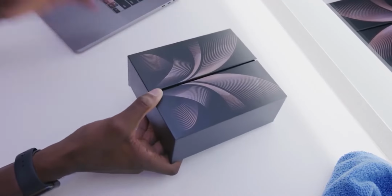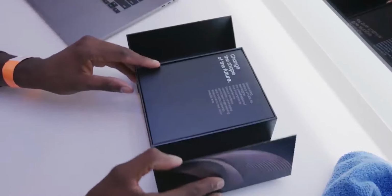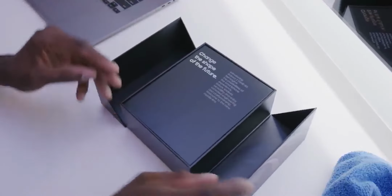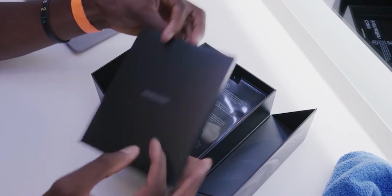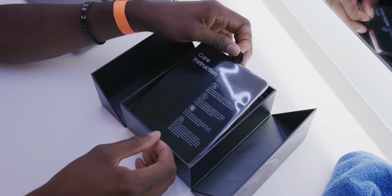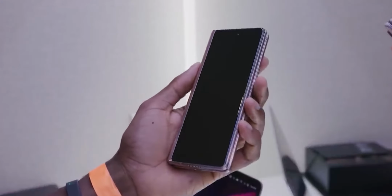This device is just like having a foldable tablet, because the unfolded size is really huge, and the display here is a dynamic AMOLED display. This device runs on the Qualcomm Snapdragon 865 Plus. The main camera bump is identical to the Samsung Galaxy Note 20 Ultra, and it is a triple camera setup.